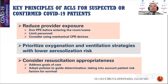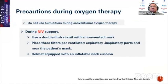Just published in Circulation, the American Heart Association, with all associations of the USA, the key principles for advanced cardiac life support for arrested patients. The main three key principles: reduce provider exposure, prioritize oxygenation and ventilation strategies with lower resuscitation risk, and consider your goal of resuscitation as well as the protocol determination of the CPR. We have many other procedures dealing with the patient.